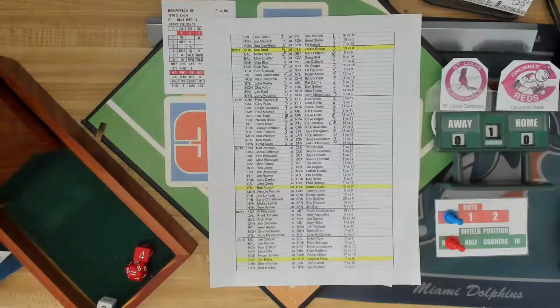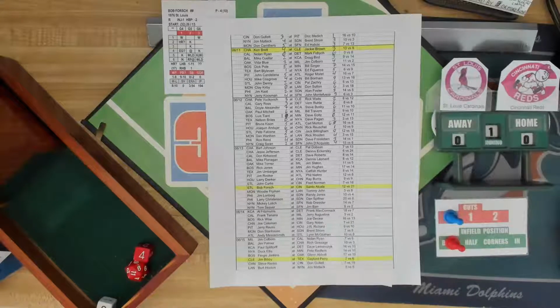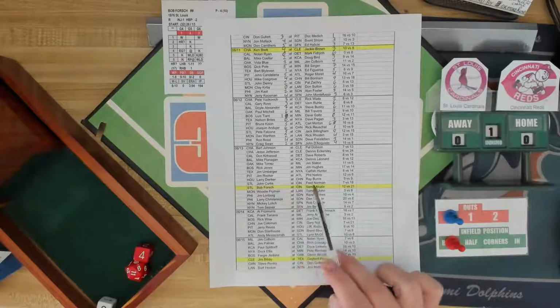St. Louis had John Curtis against Fred Norman. So what we're going to do is real quick roll the first game of the doubleheader, and we'll go ahead and get that in as Dave Little is first to join us at Riverfront Stadium. So let's first do the first game of the doubleheader.